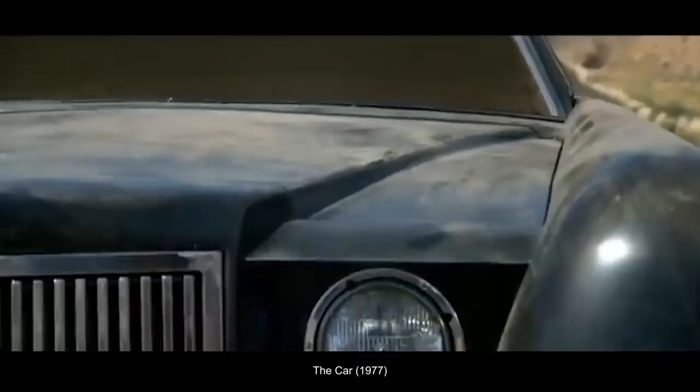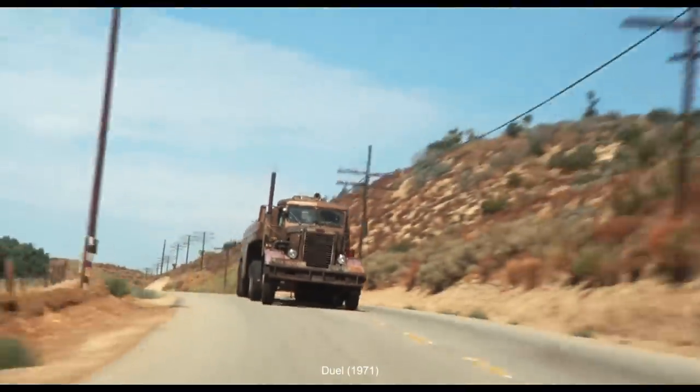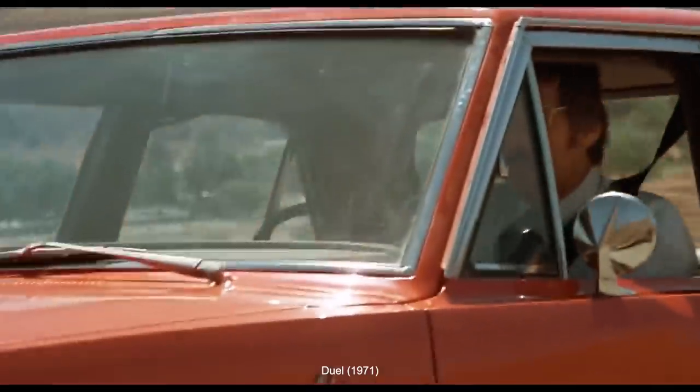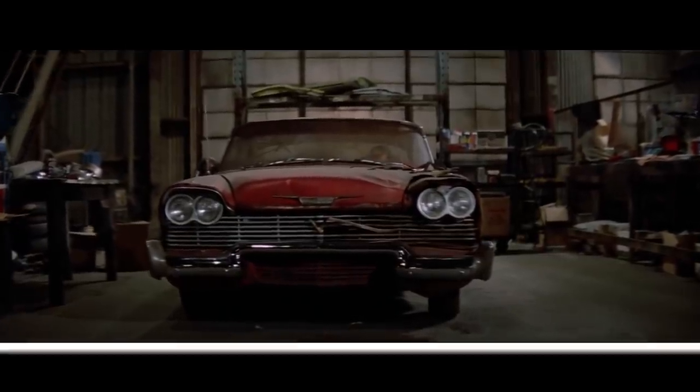villain. This is the Satan in Lincoln Continental form in the car. Maybe the Devil Z from Wangan Midnight. For all intents and purposes, it's the Peterbilt 281 from Duel, because you pretty much never see the driver. From our perspective, it's just a truck doing the terrorizing. However, for this one, we have to go with a 1958 Plymouth Fury from Christine.